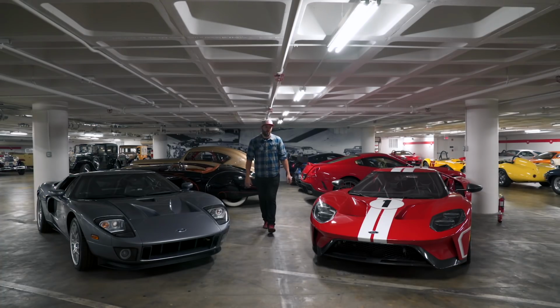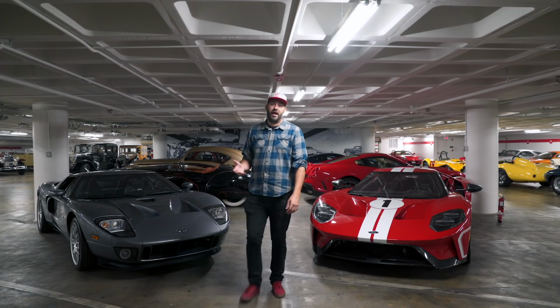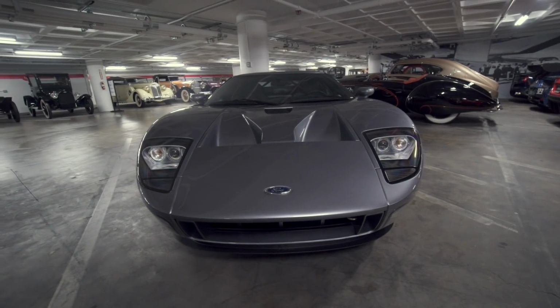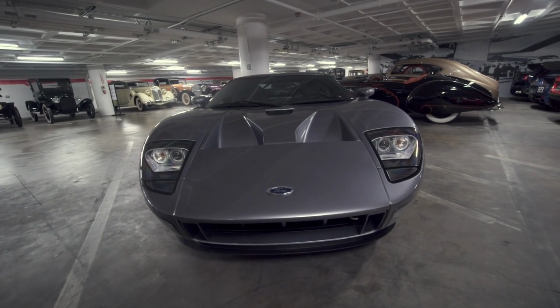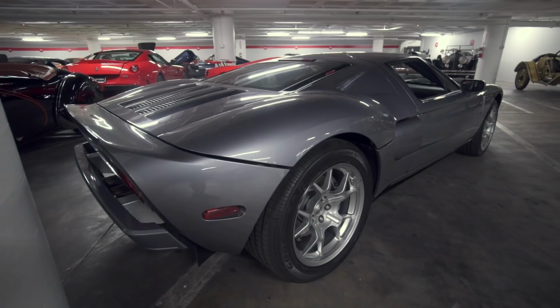And the Ford GT. Seriously, so much has been said about these cars that I don't know what else I can say, other than I drove this car. I drove this car in 2005. When it came out, I had been a journalist for about a year, about a year and a half.